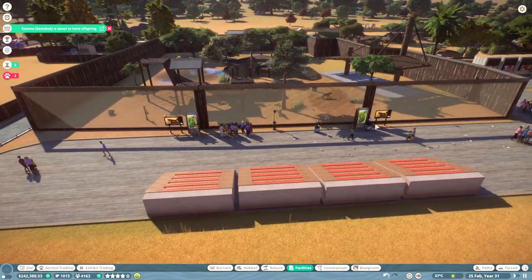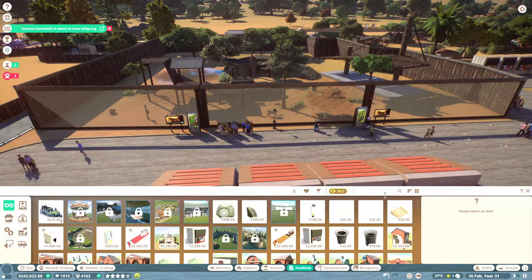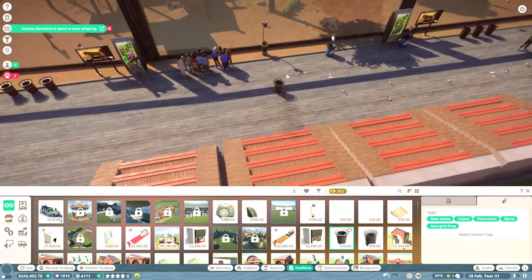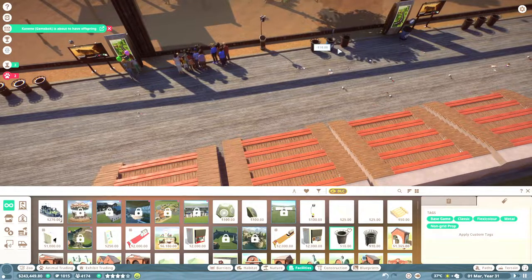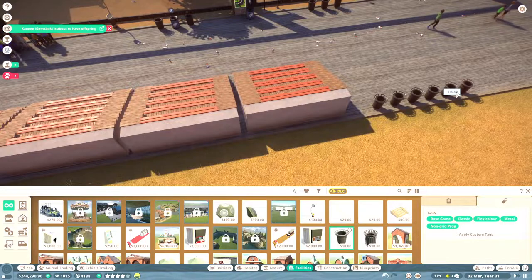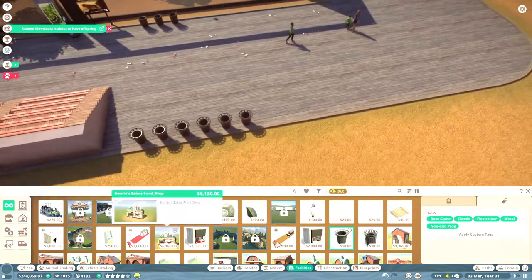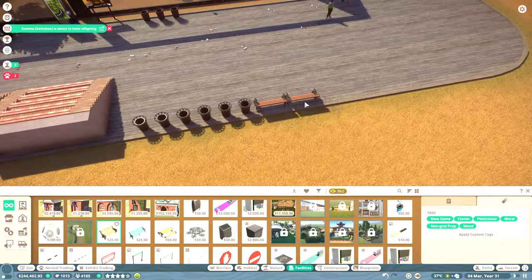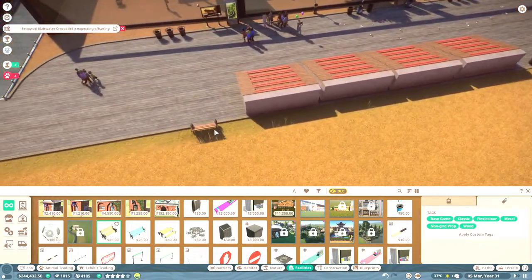Oh, look how much rubbish is here. Oh, guys. Come on, you scruffy people. This really annoys me. Why is there so much rubbish here? Okay. Bins galore. Here we go. Most annoying part of the job. Put some benches in. Keep these people happy.